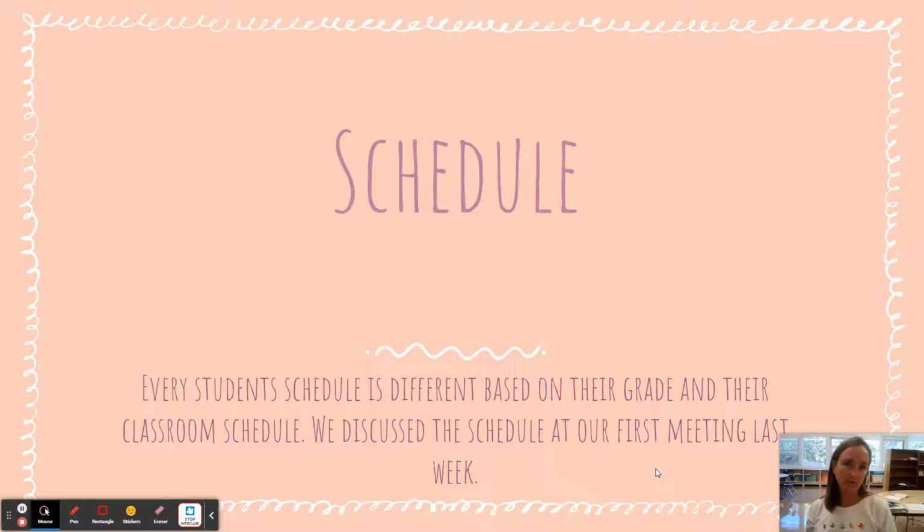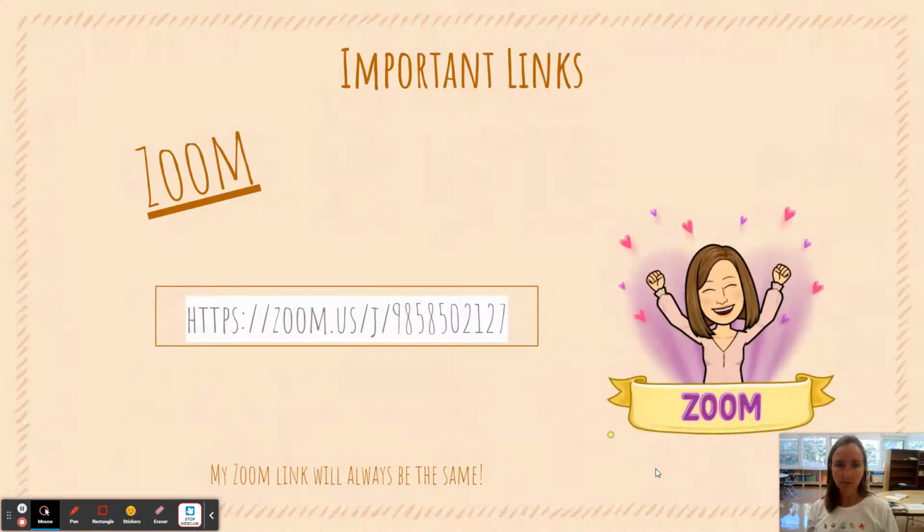Schedules look different for every child. First grade schedule will look different than a fifth grade schedule. It's based on the classroom, what they're doing, and what's best for the child. I've already started taking kids this year, so they know what their schedule is. If it's a first grader or a second grader, I go to their classroom, I pick them up, and then I take them back to their classroom when we're through. If it's 3 through 5, they generally come on their own and then go back to class on their own.